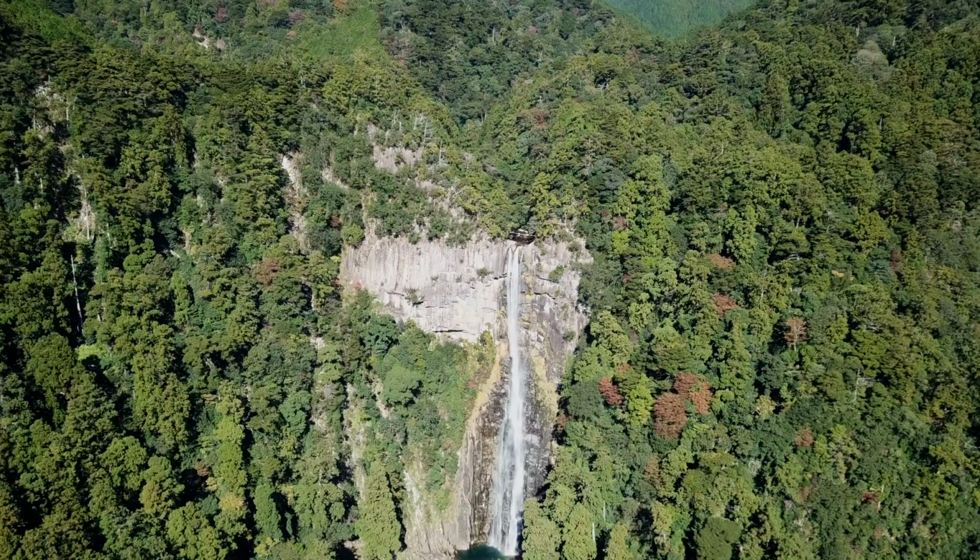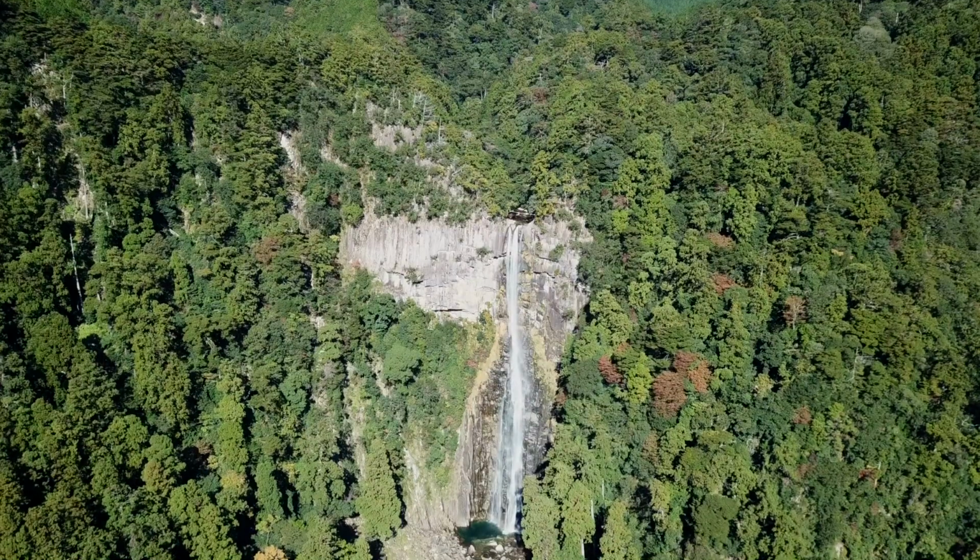I wonder if the camera picks up the sound of the waterfall in the background. I don't think so. Probably wouldn't get it. But yeah, we can hear it. Yeah, and that's a good thing to highlight. That's the tallest waterfall in all of Japan. So really great spot.